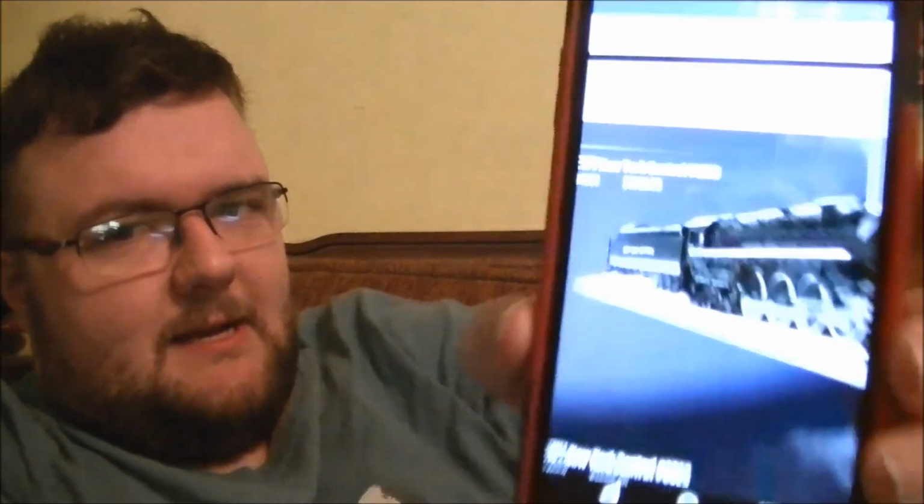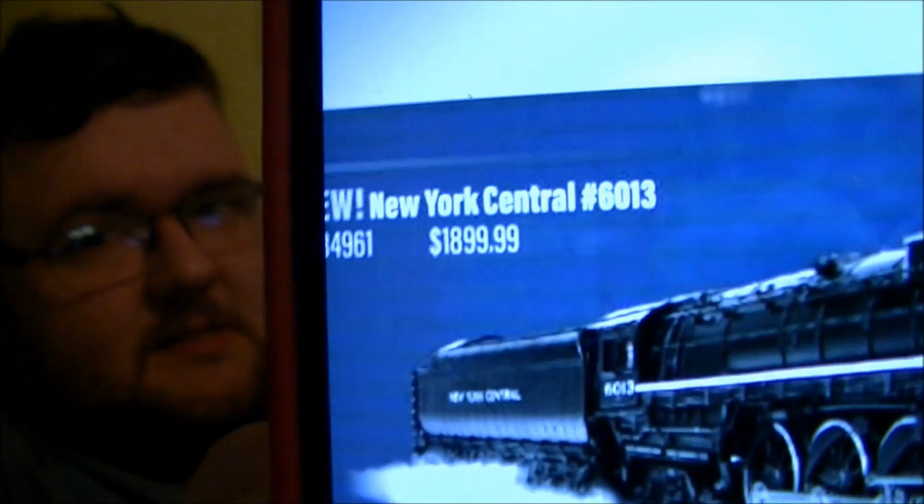However, it's still a very nice model, and it actually ended up being a lot cheaper than I thought it was going to be originally. The MSRP is actually sitting right on $1899.99, as you can see right here. So, you know, if you order through a good dealer, you'll get a good discount off of that, so you could probably get this for about, say, $15 or $16.